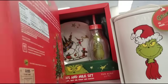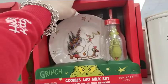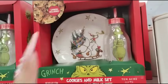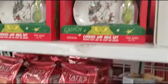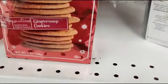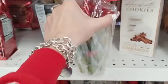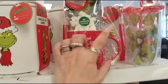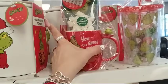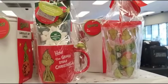And then this is cool too, cookies and milk set. See how much this is. $12.99. Includes plate, milk jar, straw, and cookies. So that's another really cool gift set that you could give. And they also have the Grinch tumbler. $9.99. And of course, the hot cocoa set and the adorable mug coming in for $9.99. So these are all really cool gifts for under $10.